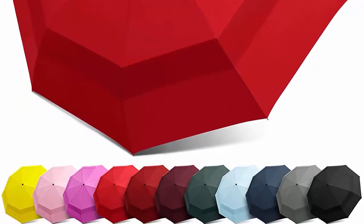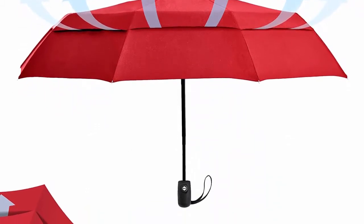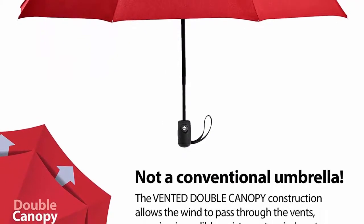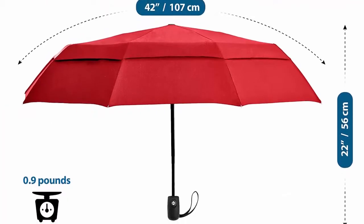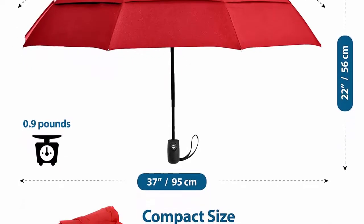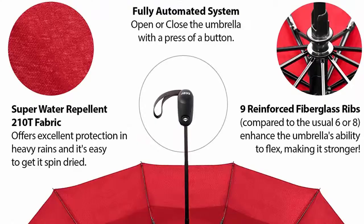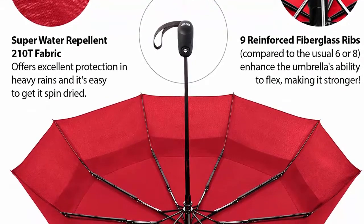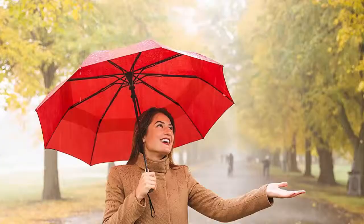Prepare yourself to never get soggy again with this outstanding protection. You won't have to change your windproof umbrella each season again. Our unique frame systems are made of premium fiberglass and high-quality stainless steel so that you never have to confront the hassle of a broken or rusted compact umbrella. The strengthened black metal shaft and 9 fiberglass ribs, compared to the usual 6 or 8, ensure high resistance to 55 miles per hour wind gusts, so you will always be dry.